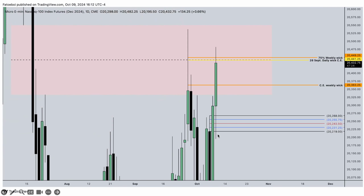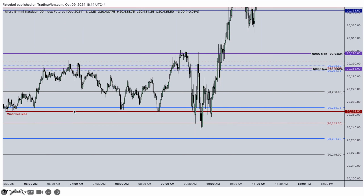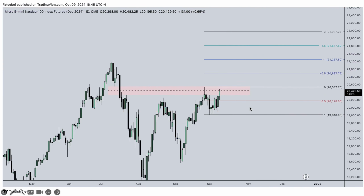But what's more important for now is the entry model, is that this wick, this daily wick. Why is that important? We measured that, we see minor sell side is being taken, the consequent encroachment of that is being protected, then this wick is being divided. Today we had an 8 handle opening gap. We can see all these things that are very important later on.